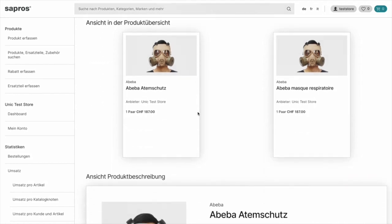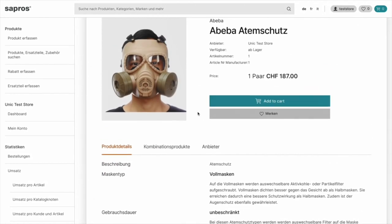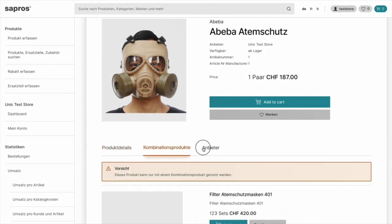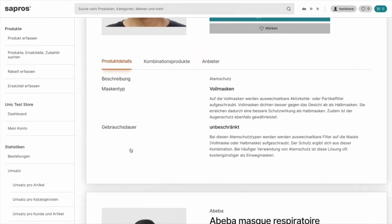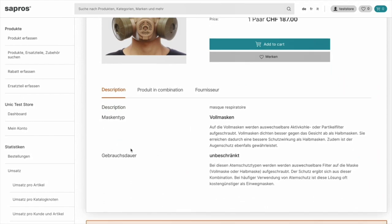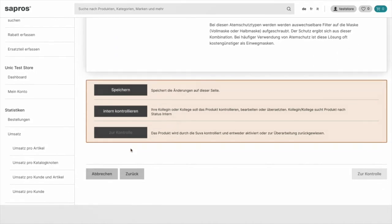In this step, this is the preview. We see the teaser and the full view mode there. Add to cart is disabled. The tabs are still working. Below there's the French translation we created previously.